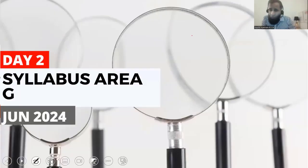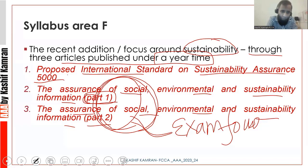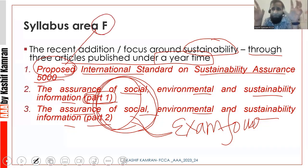Are there any current issues for the June 24 exams? Honestly, no. We have a proposed standard, which was right here. But this proposed standard is published under syllabus area F. This is not published under syllabus area G. Everything proposed is a current issue. So this proposed ISA 5000 can come in your exam. So this could be one thing you should be aware of.